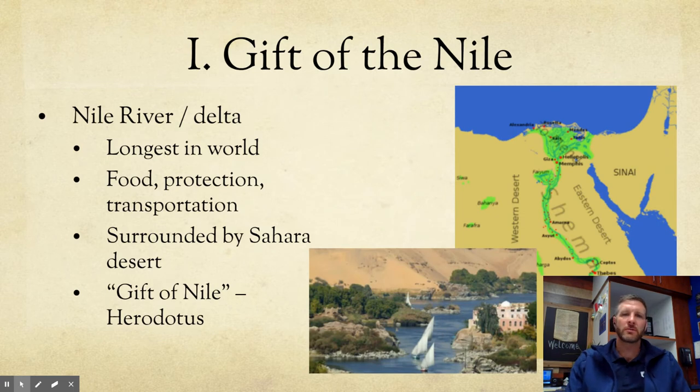Again, make sure you're taking notes, and you have three sections in which you can put those notes. The first one's pretty brief, and that is just talking a little bit about the country's geography. Ancient Egypt is actually in Africa. Sometimes we forget it's part of Africa because it's right on the border of the Middle East in Africa. And it's often referred to as the gift of the Nile.